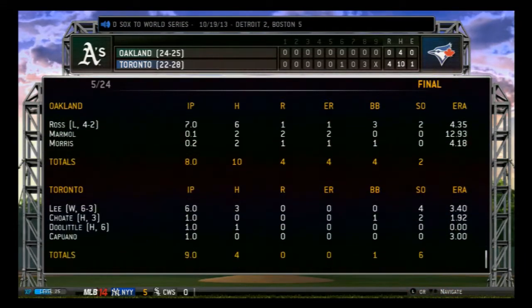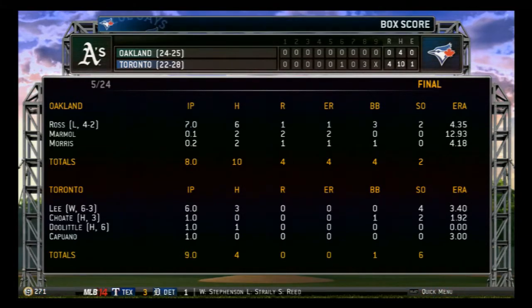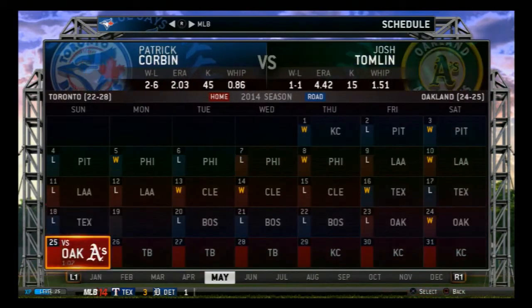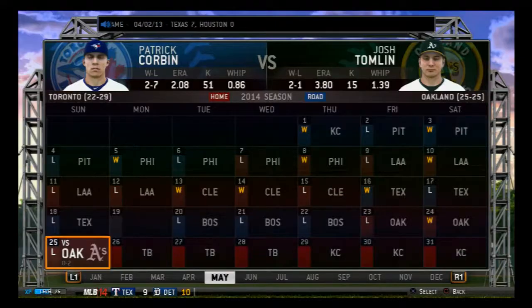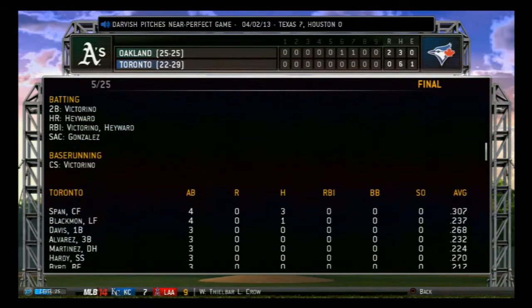Combs a very good base runner at third. 0-2 the count. Are you looking at curve here? Here it is. Swinging a high fly ball left field deep. Down the line toward the wall. Grand slam. 5 previous no-hitters in Ranger history.